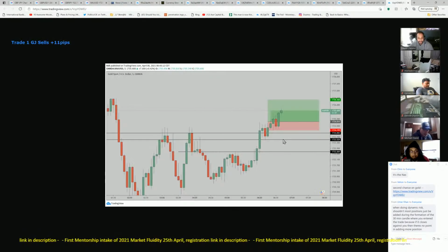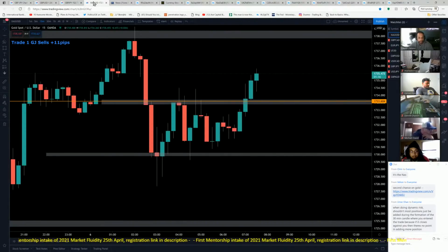Giving gold a second chance right here. Oh, nice. Nice one. You looked at the 5-minute here. I would keep my eyes on the 15-minute here actually, and have stops below the 15-minute candle. But still pretty good. Nice idea here for price to continue moving.